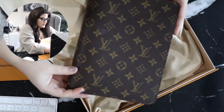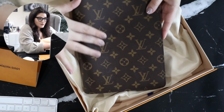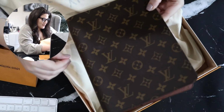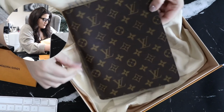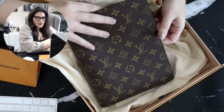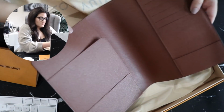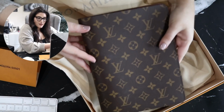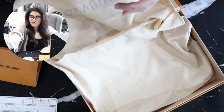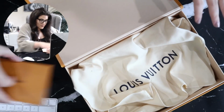And then inside we have the cover, and excuse any marks on here because I did just box this back up, so I'm sorry if there's a little bit of a mark from my makeup, most likely right there. But I purchased this, the monogram Louis Vuitton Desk Agenda. So that is the first planner. I'm going to put this aside now, and I will talk a little bit more about it once we've unboxed everything. We'll just get all the unboxings out of the way.